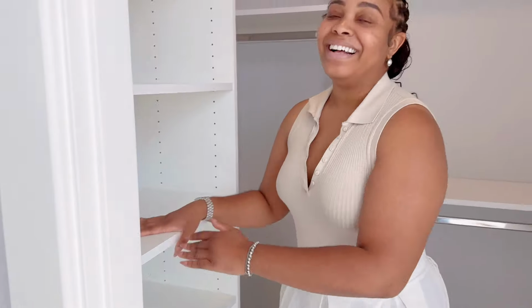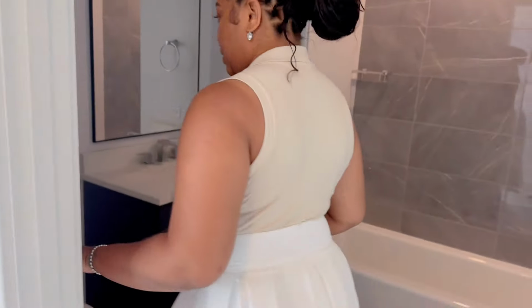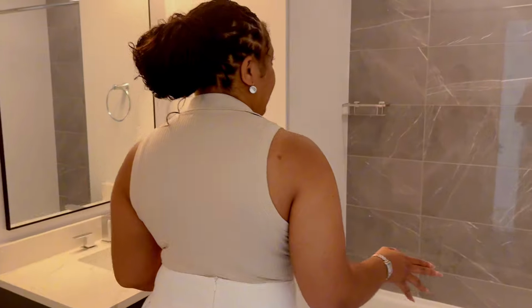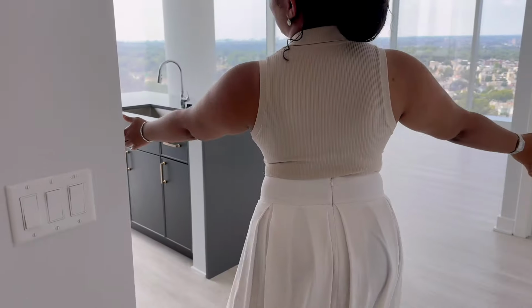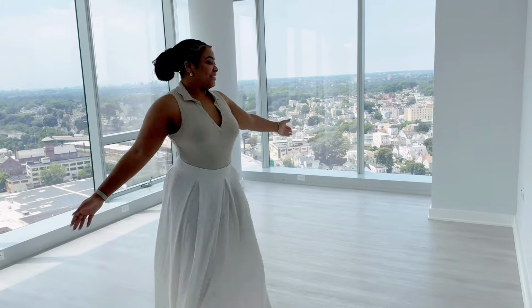Right? Oh my gosh. And then this is going to be my, what is it called? Guest bathroom? Yeah. This is gonna be the bathroom, and I love it. I love that it has a tub. And then this is the view.